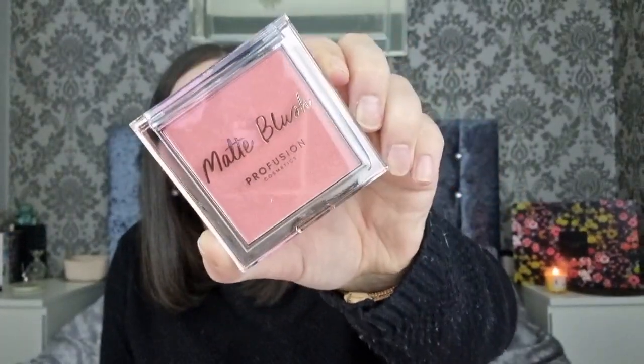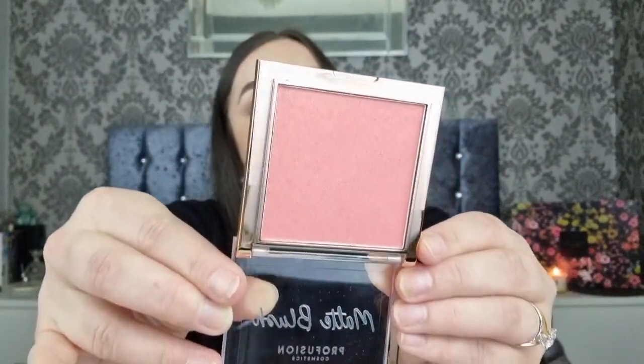So in day number 2, which is here, this looks so familiar. I'm gonna go back and look at my last year's Profusion unboxing, but this is the matte blusher. It doesn't have a shade, it looks very pretty though. I don't think I kept the blusher from last year's. I feel like that went in my Advent Calendar giveaway. It looks very much like NARS Orgasm. It's a pink with tiny flecks of shimmer through. It's very pretty and it's full size. In £1.20, you cannot go wrong. So that's day number 2.